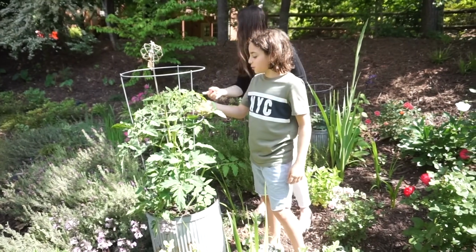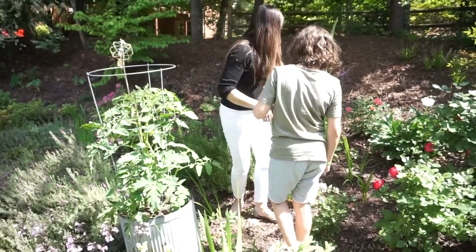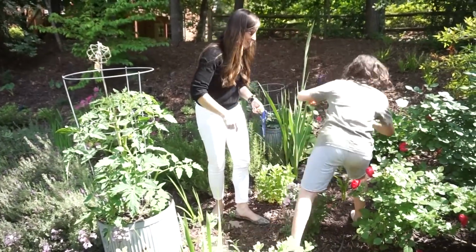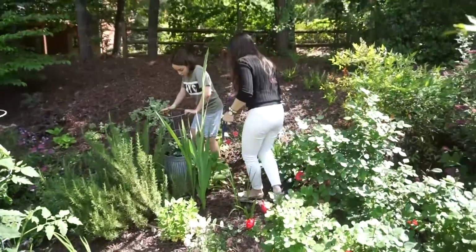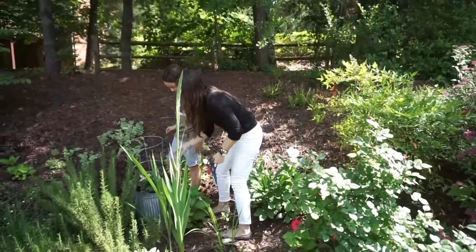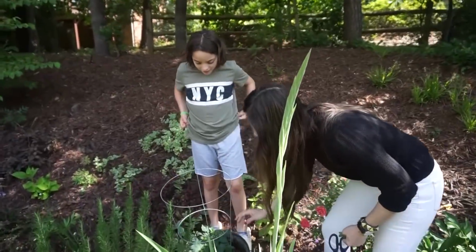And we've got this one and the one back here. Oh, Landon, look! It's got actual tomatoes on it. Oh wait, it actually does have tomatoes on it. Oh my gosh. It's so small though. This was the little one. She said this one wouldn't get as big. But look at that, it's actually got tomatoes on it.